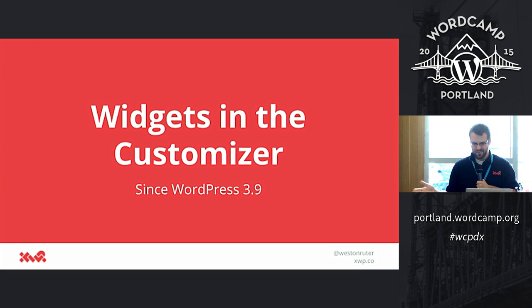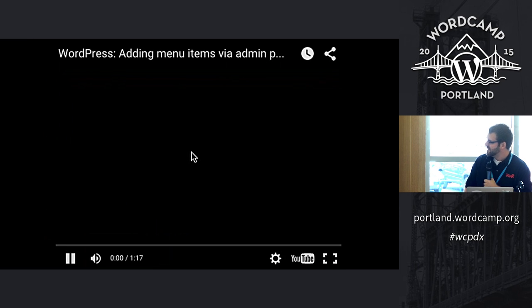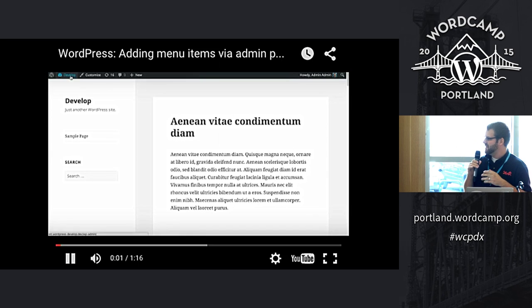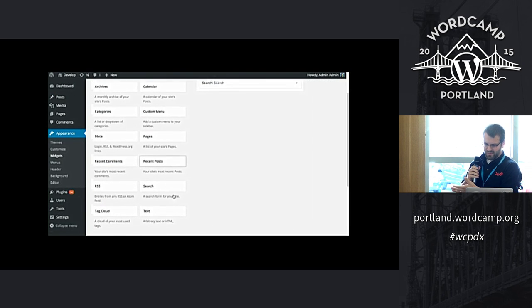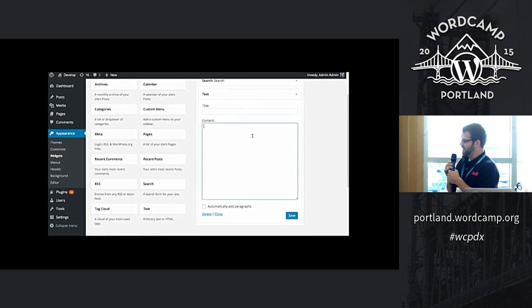In the same way, widgets were added in WordPress 3.9, which was the first major feature added to the customizer since its inception. And as with menus, the widgets admin page is still there. You can still go there to manage your widgets if you want. But I want to show that it's a far superior experience to do that in the customizer. So here I'm going to show using the admin page to manage your widgets as you had to do before WordPress 3.9.